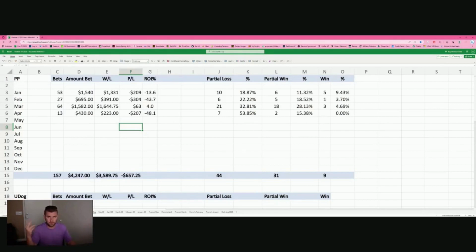We don't have a jock market or parlay play, so this is all that's available to me, but I like to keep track of that as well.